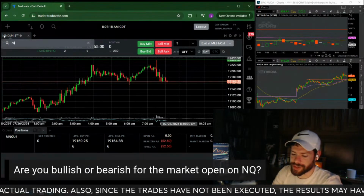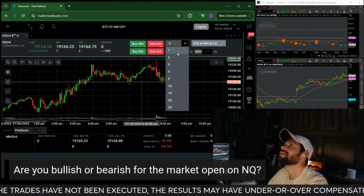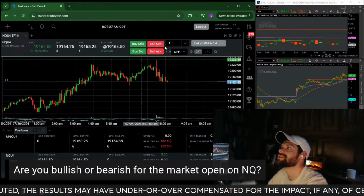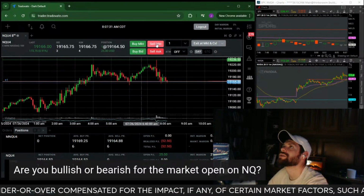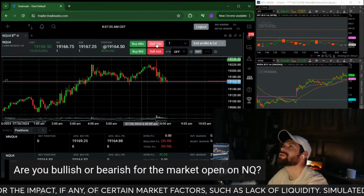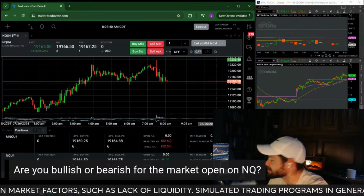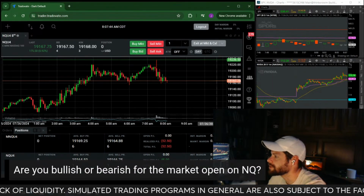I'm going to switch to one contract of the regular NASDAQ here. There's one. This is taking too long, so I don't mind buying this dip. See if we get a pop. There's 40, 45. All right, so we basically just made all our money back. You can kind of see the difference in the NASDAQ versus the micro.